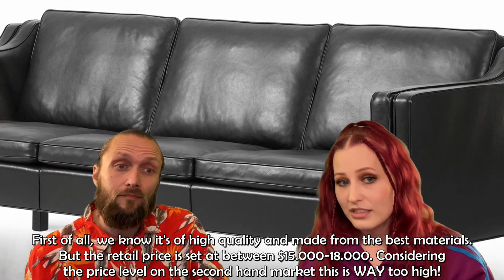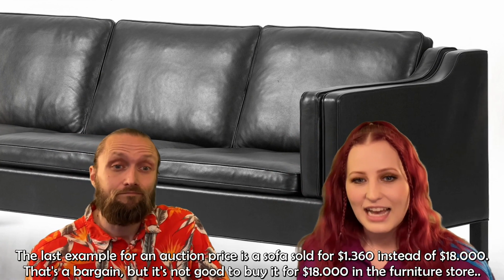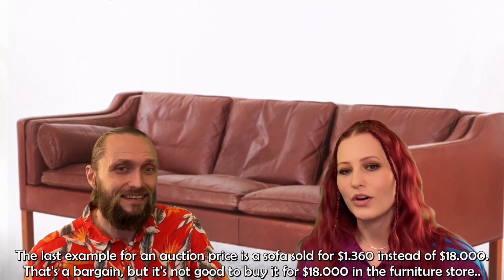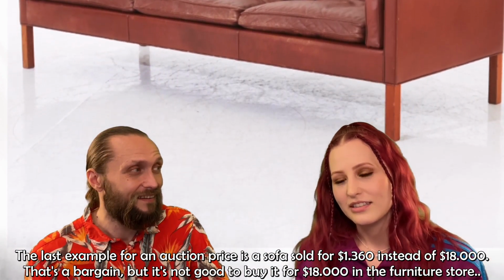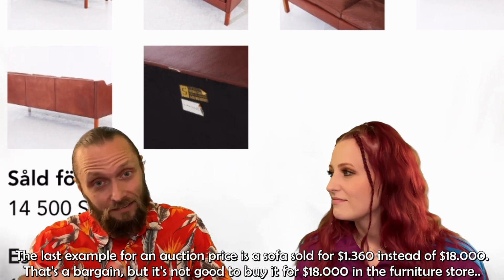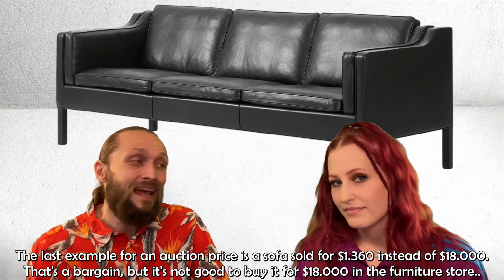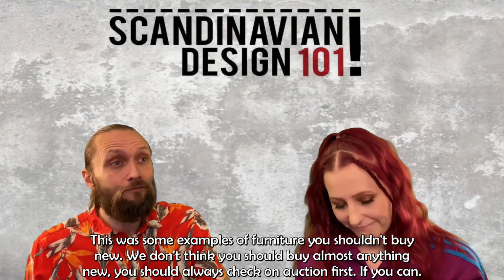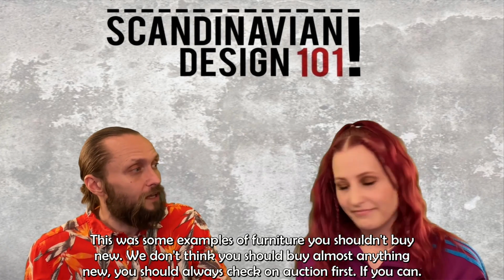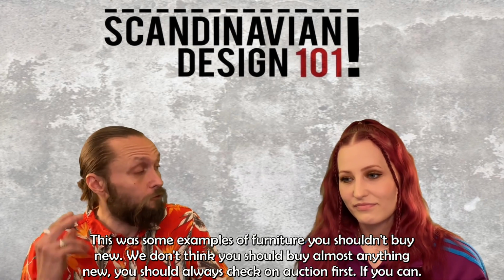Considering the price level on the second-hand market, that is way too high. The last example for an auction price is a sofa sold for $1,360 instead of $18,000. And I mean, that's a bargain, but it's not good to buy it for $18,000 in the furniture store. And this was some examples of furniture you shouldn't buy new. And we don't think you should buy almost anything new. You should always check at auction first.